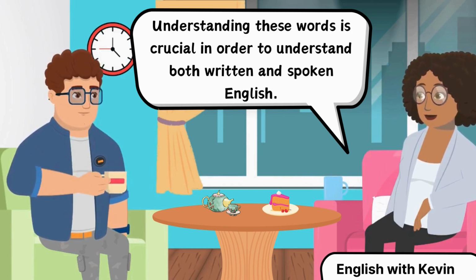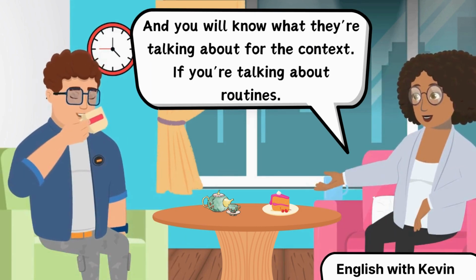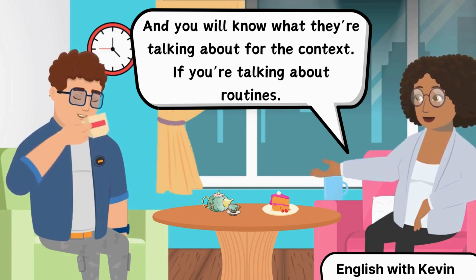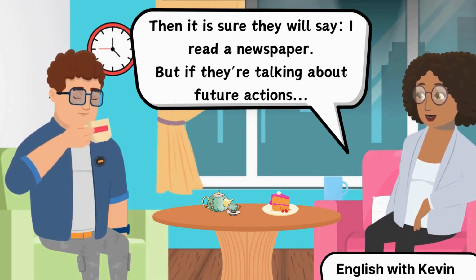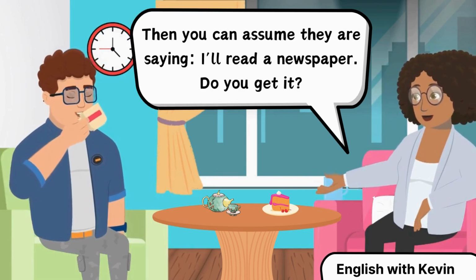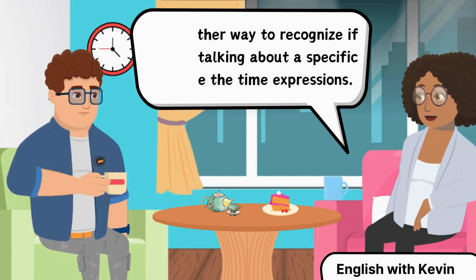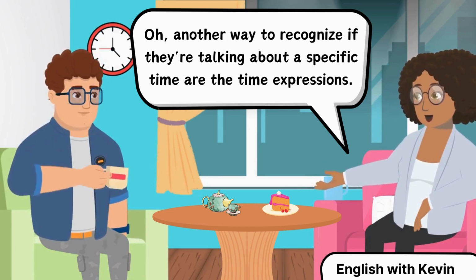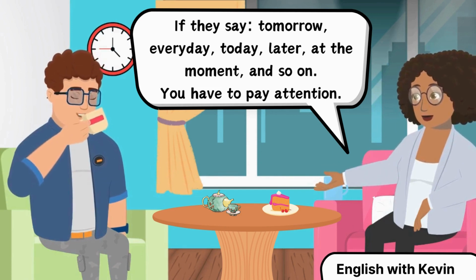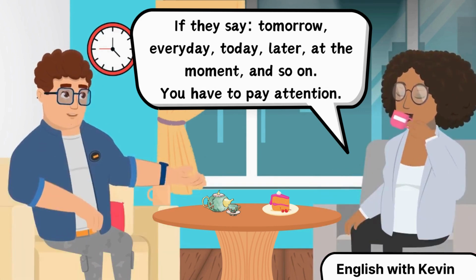Understanding these words is crucial in order to understand both written and spoken English. And you will know what they're talking about from the context. If they're talking about routines, then it is sure they will say, I read a newspaper. But if they're talking about future actions, then you can assume they are saying, I'll read a newspaper. Do you get it? Another way to recognize if they're talking about a specific time are the time expressions. If they say tomorrow, every day, today, later, at the moment, and so on, you have to pay attention.